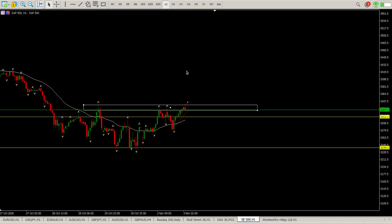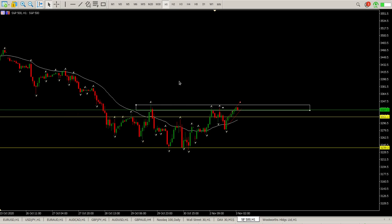so everybody's just waiting to see what's going to transpire in the elections. Anyway guys, hope that helps you somewhat, and whatever you do, stay safe and keep those stops really tight, because this thing can swing in any direction, and it can swing in a blink of an eye.